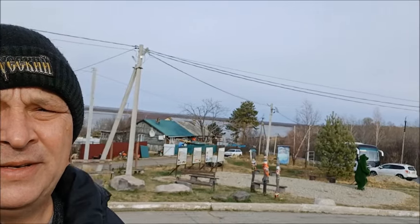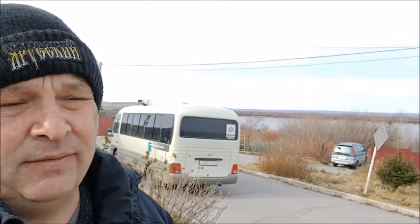So I'm standing out here and I'm looking at the view that these people have. It's really, really quiet here. It's just a native village, and the kids are doing a group photo inside the hall, and I'm waiting out here. Yeah, nice view. Very, very quiet.